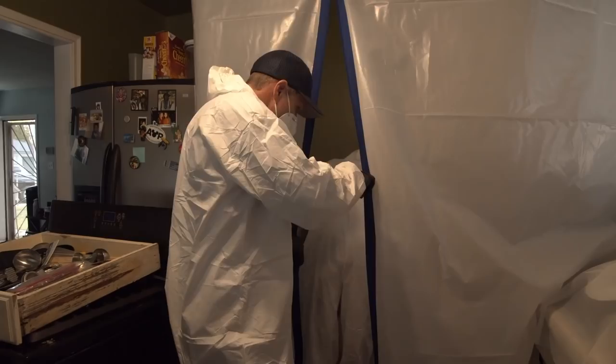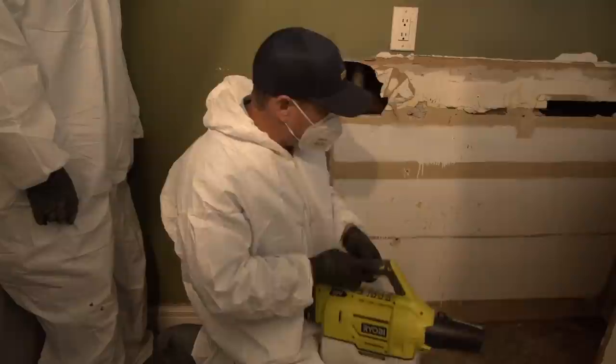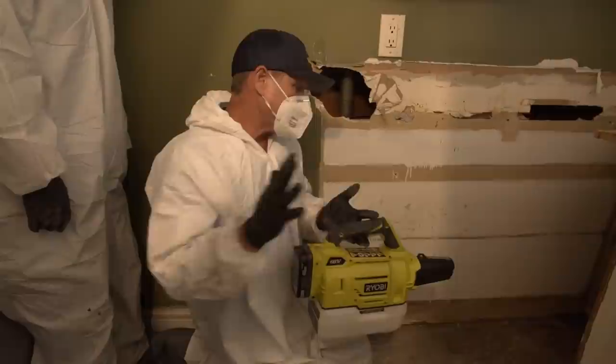So we've got everything vacuumed, HEPA vac cleaned, wiped down. We're gonna go ahead and sanitize. We do see some visible black mold, so we're gonna use the twin mold cleanup here, which is really gonna soak into the substrates and get rid of that black mold. And this is our enzyme treatment, which is a fogger. It's gonna sanitize, so we're able to work in a very clean environment.